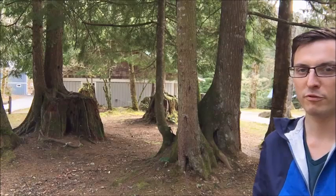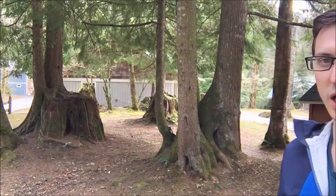Behind me here, you can't quite see them all, but there's a bunch of them. There are 4 nurse stumps supporting as many as 10 trees. Now in front of me, just on the other side of the camera, I couldn't quite fit them in. There are 2 more nurse stumps supporting upwards of 6 other trees. And so they're really cool, but they're not just here.